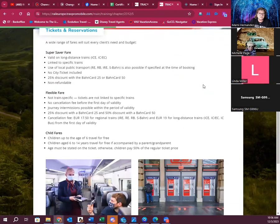All right, tickets and reservations. So there is a wide range of fares that will suit every client's needs and budget. You have the Super Saver fare, valid on long distance trains and linked to specific trains. Use of local public transport is also possible if specified at the time of booking. No city ticket included. 25% discount with the BahnCard 25 or BahnCard 50, and it is non-refundable, okay?